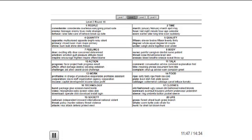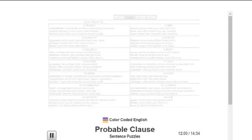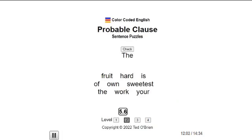There is also a page for logged-in teachers to select games based on their word choices. There are a total of 480 games with 120 games for each of the 4 levels. Reading skills are complemented by writing skills. In the Probable clause sentence puzzle, students click on words to position them correctly in a sentence.